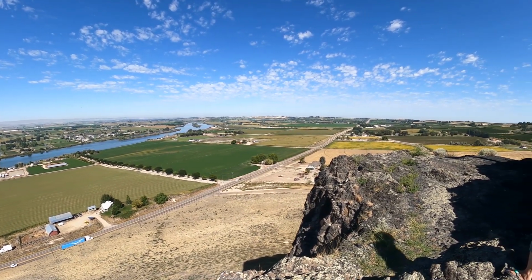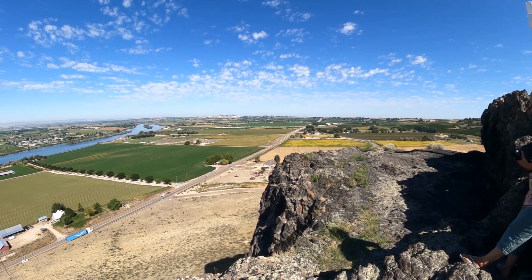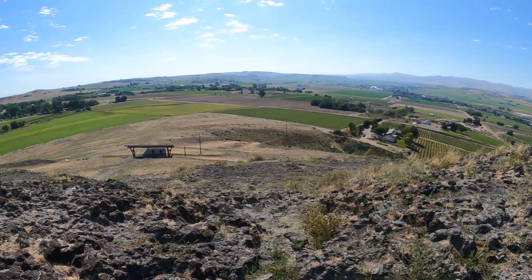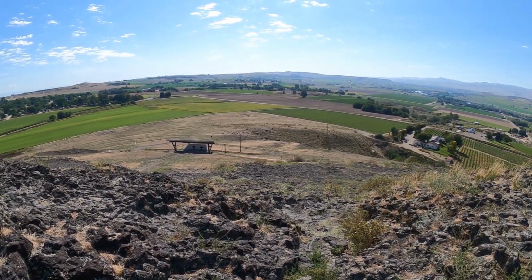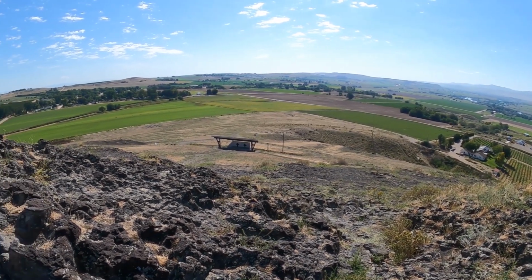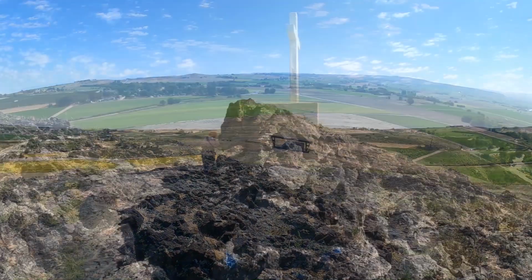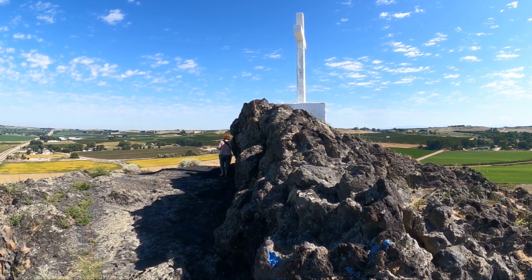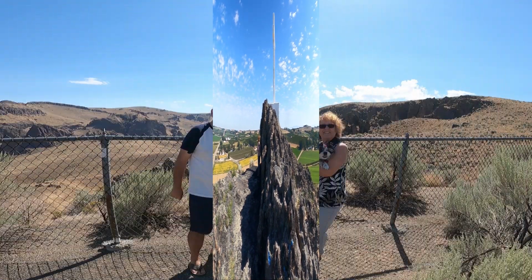Now, I was out at the part along the road, and the next thing I know, I'm not sure where Cathy is. So as I'm filming this, I turn around and look, and she's going around where the cross is on top, all the way around to the other side.